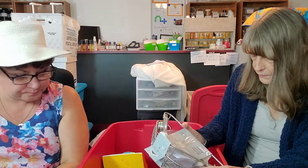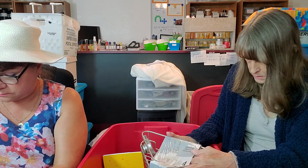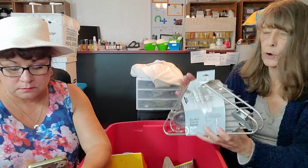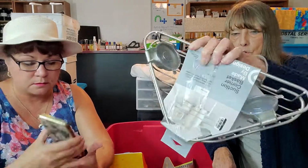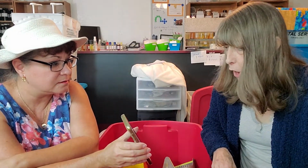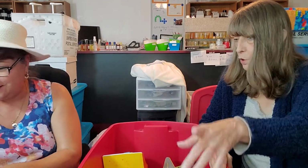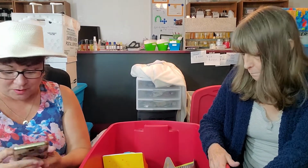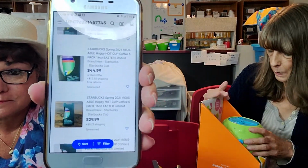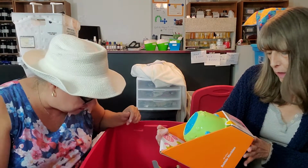This is a suction corner shower basket. Put it in the corner of your shower and put your shampoos and stuff in there. That's heavy though. $45. Hello. Show them, show them. Oh, on my phone? Mm-hmm. All right. Whoa, it's one talk about. And that's with free shipping, though, right? Yes, it is. $30. Yes, it is.